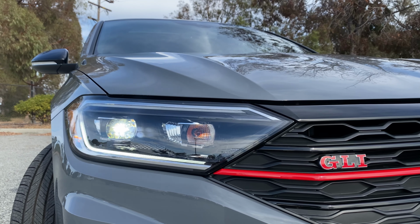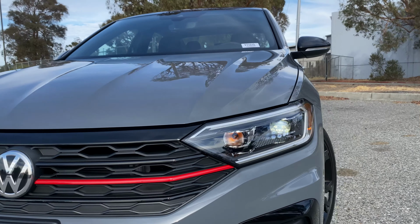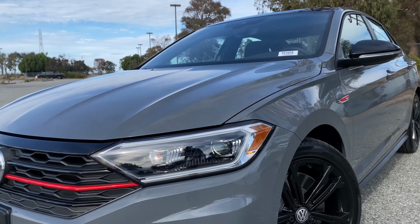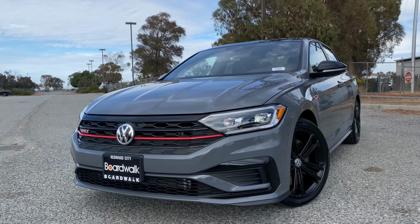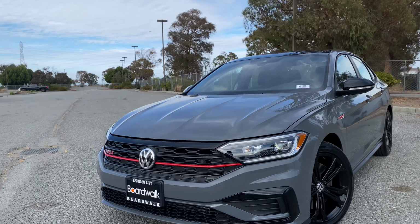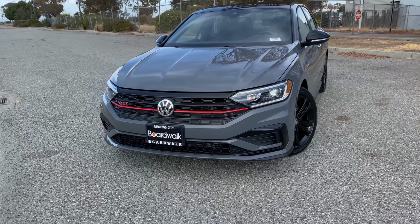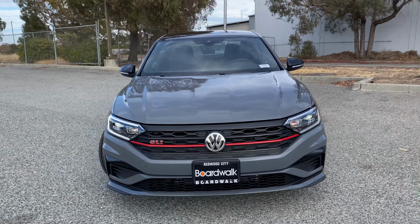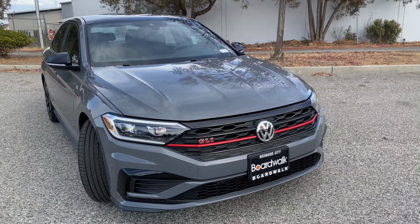Yes, that is absolutely true. The GLI shares its engine with the Golf GTI, a turbocharged 2.0 liter 4-cylinder with 228 horsepower and 258 pound-feet of torque. A 6-speed manual transmission is standard, and a 7-speed dual clutch automatic is optional. The car that we reviewed today has the automatic transmission.